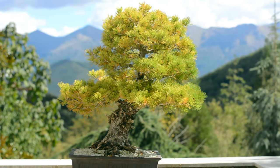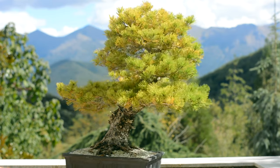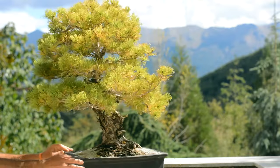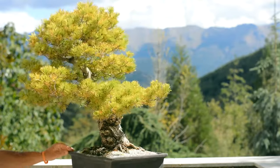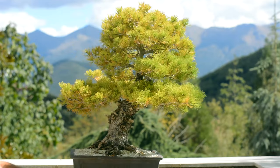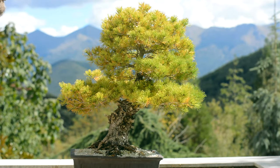This tree had always lighter green colored needles, but this year the color is worse. I repotted and styled this tree in January of 2022. So that is 2.5 years ago.